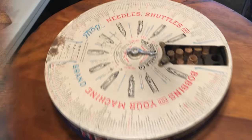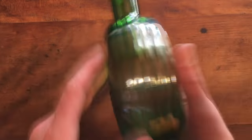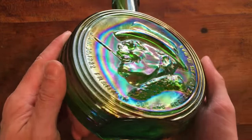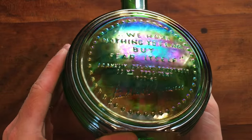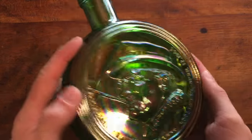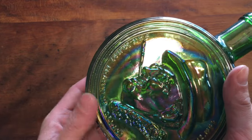This is a vintage green carnival glass bottle. It's got that carnival glass kind of iridescence going on. It's got an image of Franklin Delano Roosevelt on the front, and a "We have nothing to fear but fear itself" quote on the back. And it's just a really ugly bottle. I mean, who would want this? But anyways, somebody did. They paid $10 for it.